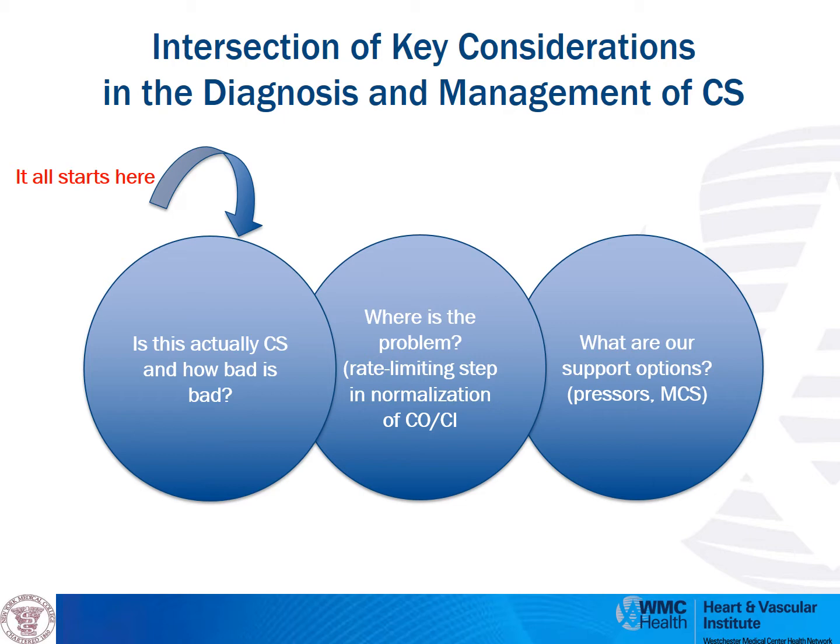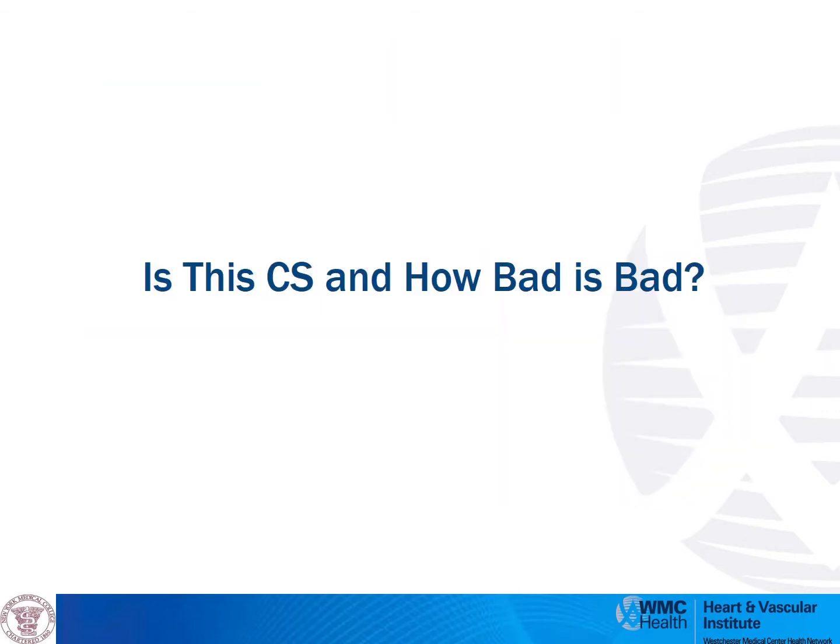And then finally, only after you understand how bad is the shock and where the shock is originating from, can we then determine what are the support options in terms of pressors and mechanical support. So the first question is, is this shock and how bad is it?